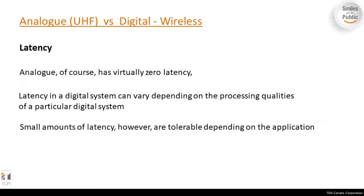Latency is another issue. So analog, as opposed to the sound quality, has zero latency. It's a direct connection. There is no conversion from analog to digital. Digital systems can vary, but it all depends on the processing power of the microphone itself.